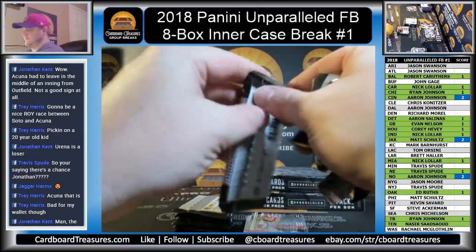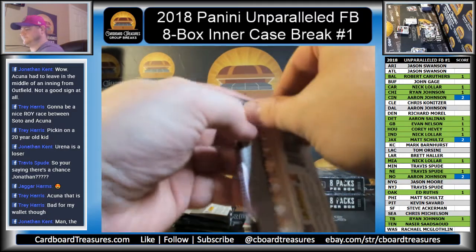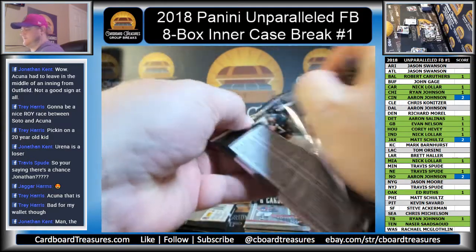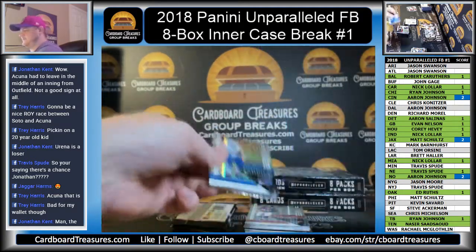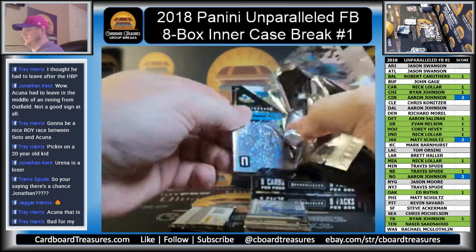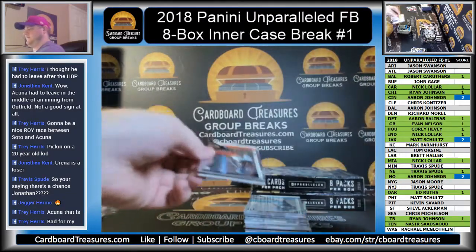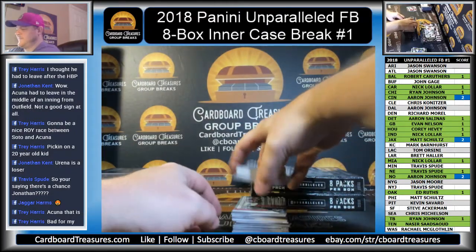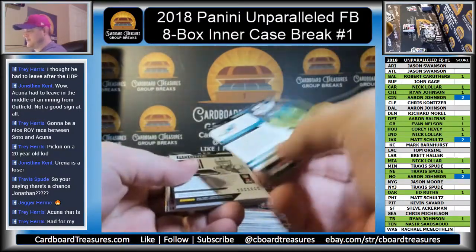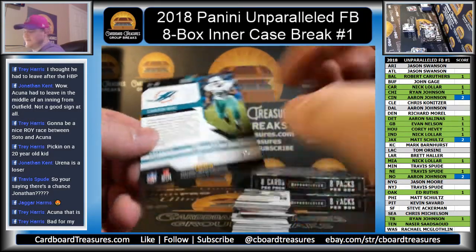This is box six. It's a really thick pack here. Got time for a decent hit. Robinson, Crawley, Glasgow, Robertson, and Cameron Wake. That is a one of one burst parallel. Cameron Wake, Miami Dolphins. That is Nick L.